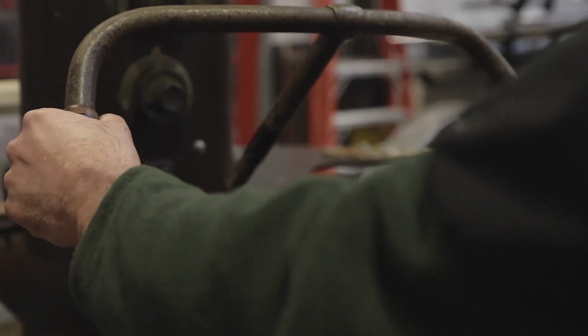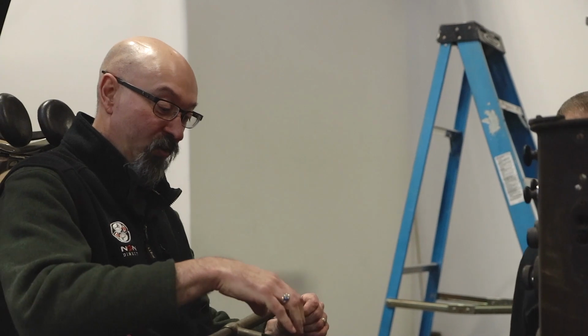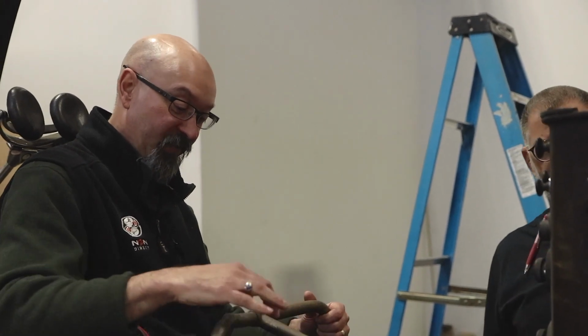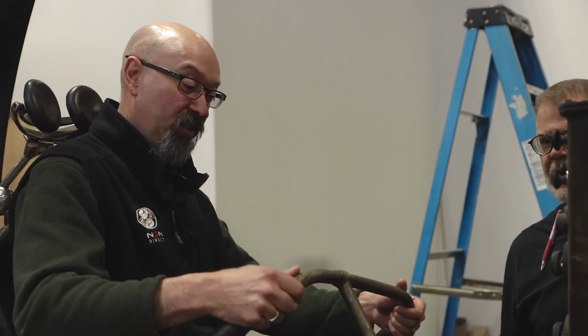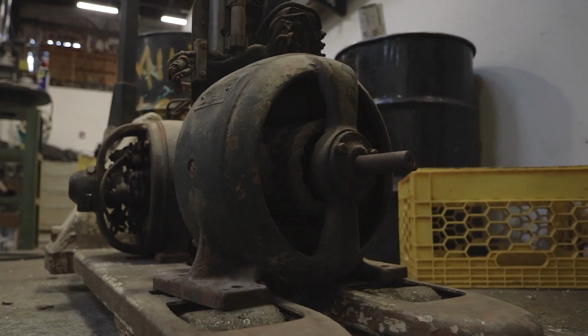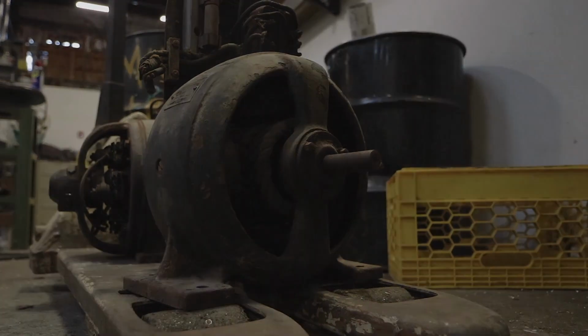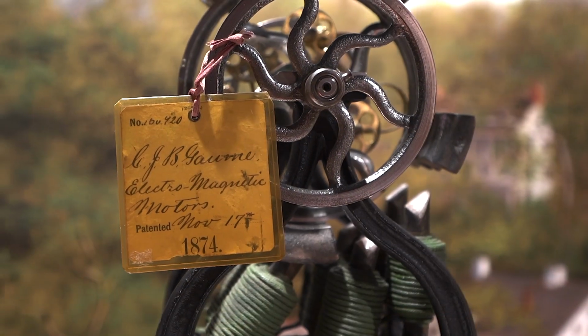Very satisfying for me to be able to take an object that no longer is useful, it's kind of obsolete, time has passed by, technology has passed by, and to give it new life. So as I was starting to think this through, I also saw that they had this really incredible patent model of an electromagnetic motor or a dynamo.